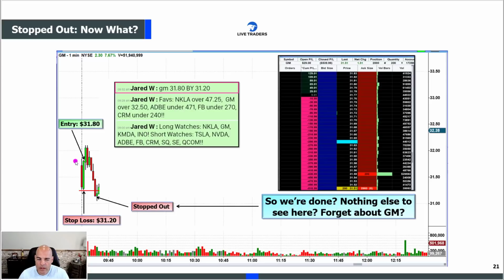We did everything right. We looked at a good gap. Compared to the market, it showed relative strength. It had extreme volume. It had room to move. And in the pre-market, it looked solid over that $32 area.